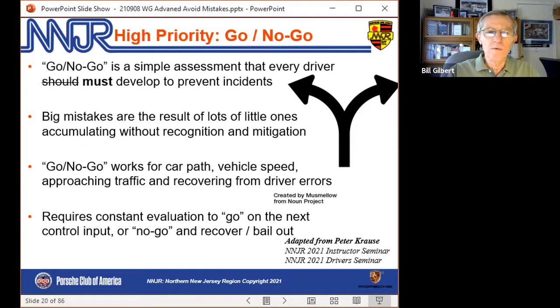So we can apply go, no go to the line, to our speed, to traffic, or to recovering from an error. So the way this works is very simple. Every time we're ready to turn the wheel, squeeze the gas pedal, or make some other adjustment, there should be a switch in our head that says everything's good, I can continue to do what I was planning to do, or something isn't quite right. So now I have to make an adjustment. It may be a severe adjustment to bail out, or it may be a minor adjustment. But whatever it is, that switch is there to tell us something's wrong, and therefore we can't do things the way we plan to do them.